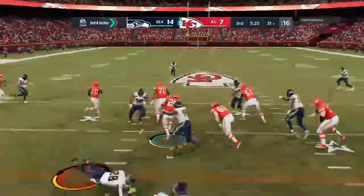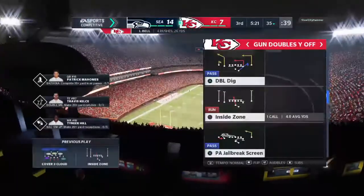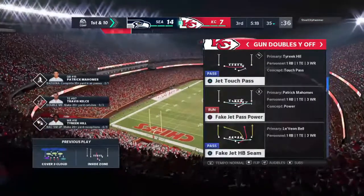The 31-yard line. Out of the shotgun, it's Bell. And he's able to take this one up to the 35-yard line. 4 yards to pick up, first down.